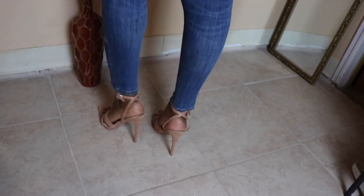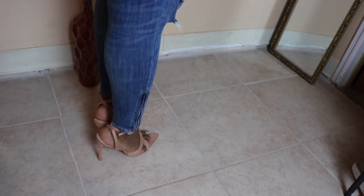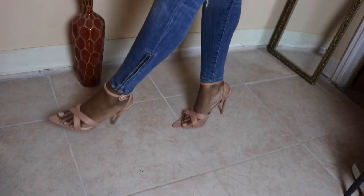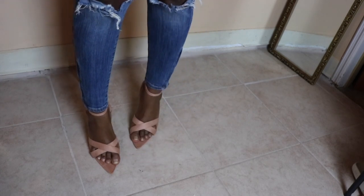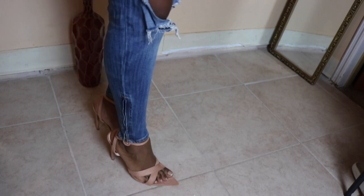These are the shoes I got from Fashion Nova. They're pretty simple, but they're different, but not really. First one, it's like a nudish pinkish heel, really nice long tall heel. It has the ankle straps, and it has like the crisscross front of it. It's a suede velvet, I believe that's the material of it. It's really cute and simple, but different.